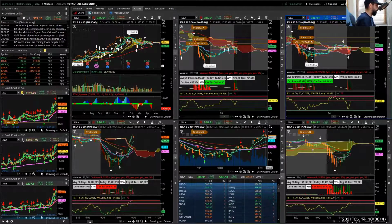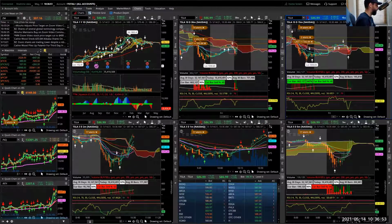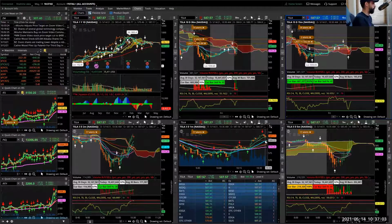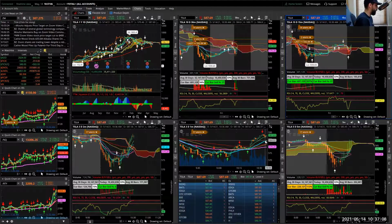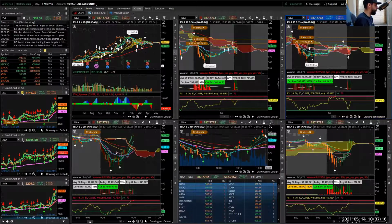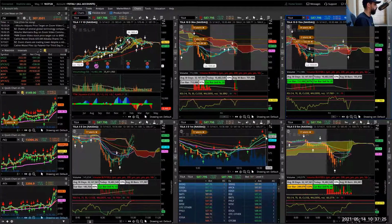The 1 minute is testing the 8 EMA, so that's cool. There could be a setup off of that, so I'm going to keep an eye on that. If I'm scalping this right now, what I'm doing is taking at the money calls or slightly out of the money calls, so it'd be 585 calls or 590 calls. Right now on the 1 minute, this is good. The 1 minute is trying to break above the previous red candle. Whenever you're scalping, you want to see breaks above previous candle highs.